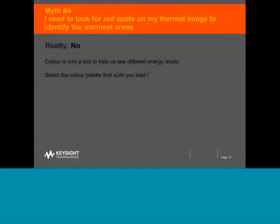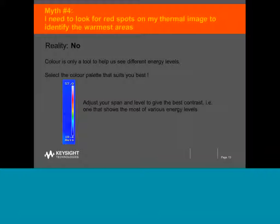Various color palettes are given as options in thermal cameras so that users can select the one that is most suited to their eye or the situation. In fact, it is worth noting that sometimes a monochrome color palette is more useful than a multicolored one, because if you are making analysis on a surface with smaller temperature variations, a monochrome color palette really brings out the different energy levels that your eye is able to capture as compared to a multicolored color palette.